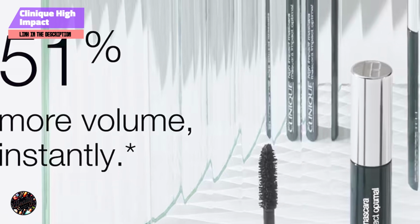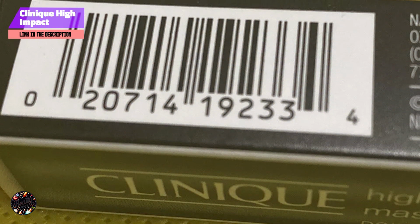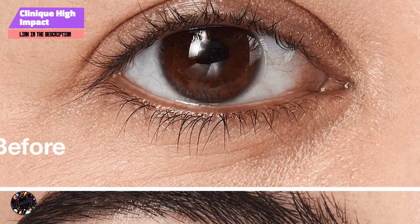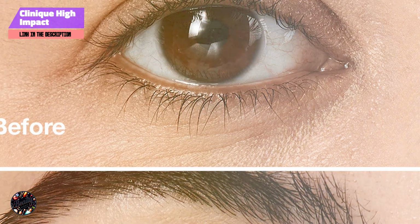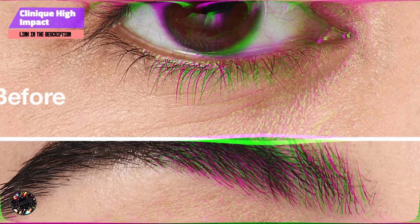Usability: the mascara's large brush design ensures even application and separation of each lash. The buildable formula allows for customizable volume without clumping. It's easy to use and perfect for those who want to achieve a clean, impactful look.